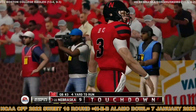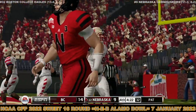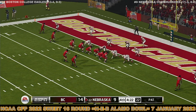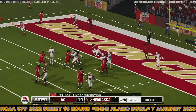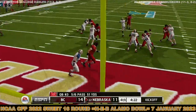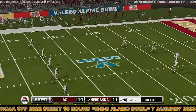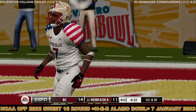Touchdown, Cornhuskers. So the kicker's going to stay on the sidelines. These guys will try for a 2-point conversion. Caught it, and the conversion is good. Kicker looks like he's ready to kick this one off. He just drills this one. And it goes into the end zone, down for a touchback.